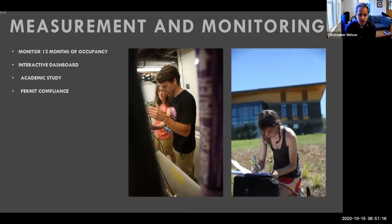And what's been really amazing is to watch this actually take place. Professors have started to study things like the bacteria that's living in the gray water planter. And it's been really interesting to watch this take place. Next slide.